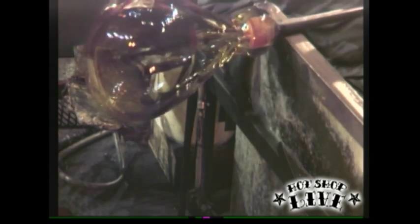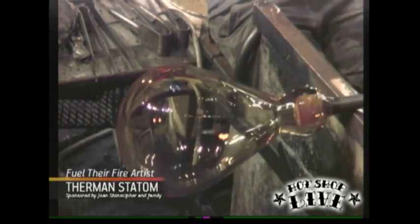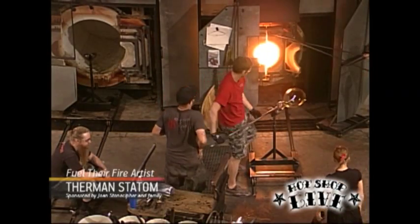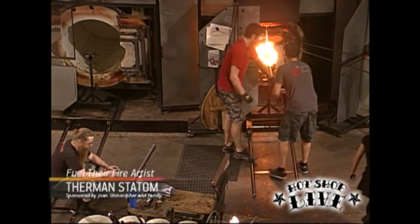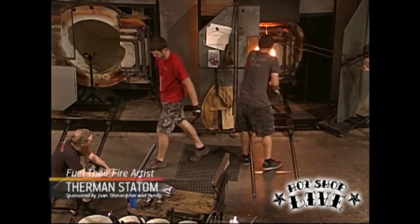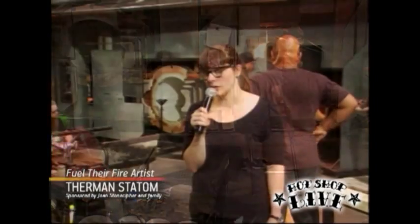Right, so this week so far, Therman has been making pieces like those you see on the floor. These large orbs are to be part of a larger installation, as are the vessels. So you can see a long, thin cylinder vessel here on the floor and a branch. So they're working on several different pieces throughout the week for many different installations.